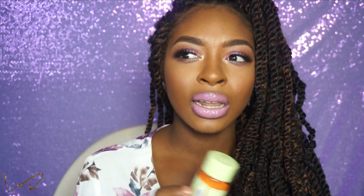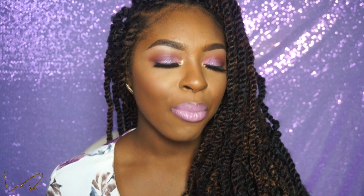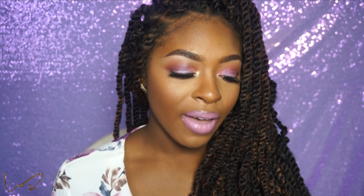I want to say it was like $11 at Target for this bottle, but I was watching Missy Lynn's video the other day and she had the huge bottle in her Get Ready With Me video. So I'm going to see if I can find that, because I've been going through this like water. And so if I can get a bigger size, I'd rather do that.